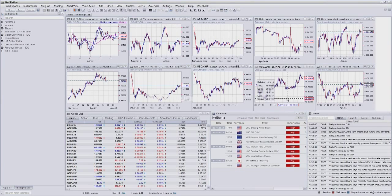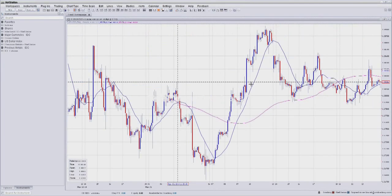Okay, going to the Euro USD. Honestly, not much going on in the Euro USD. I mean, it's trading in a 20 pip range over the last couple of days. This is a 2-hour chart.